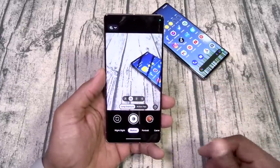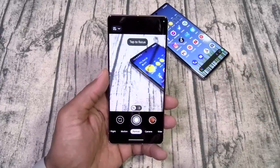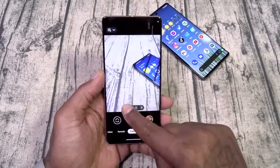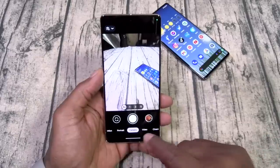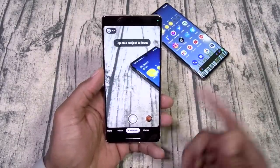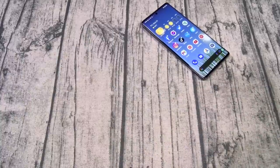You got motion shots, so you can do long exposure, or you can do your action pans. Portrait modes come out immaculate. You got wide angle, like I said, all the way up to 30 times zoom. Video, 4K, 60 frames per second. Cinematic mode, which looks kind of dope. And of course, you got panoramic, photosphere, and lens.